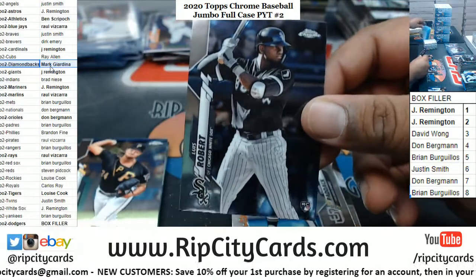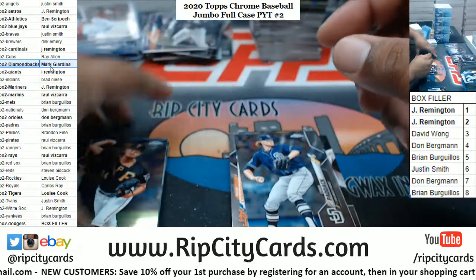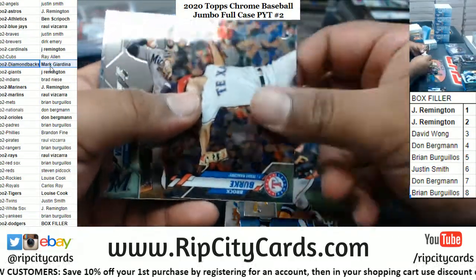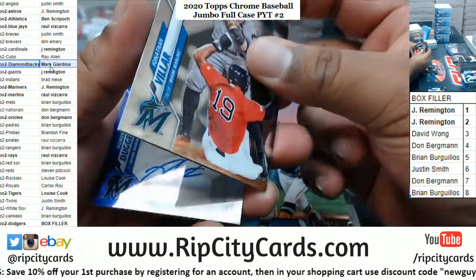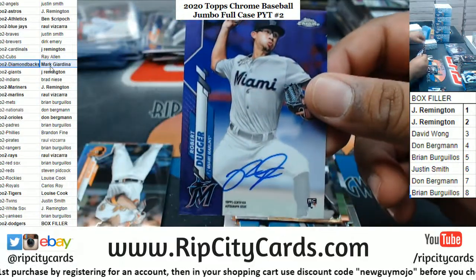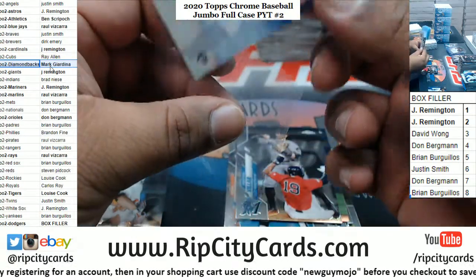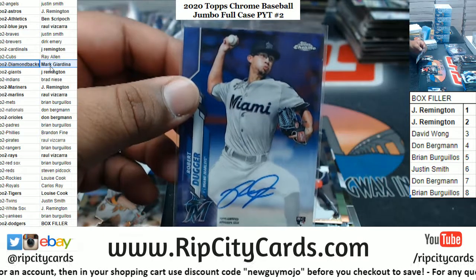Louis Robert, White Sox rookie base. What are the rookie base cards going for? Ooh, nice. A little Marlin love. Robert Duggar, Marlins rookie auto.